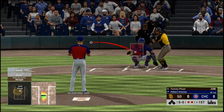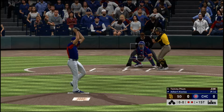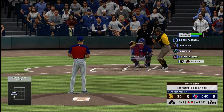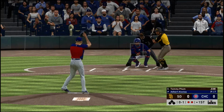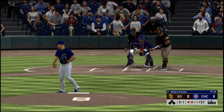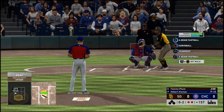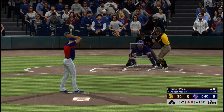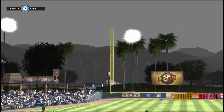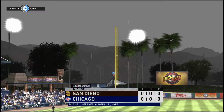Stepping into the box, Tommy Pham, as he'll get his first opportunity in this one. And here's a fastball called for strike one. Behind 0-2 now. 0-2 count, and the pitch. Got him swinging as he runs the fastball by him to end the inning.